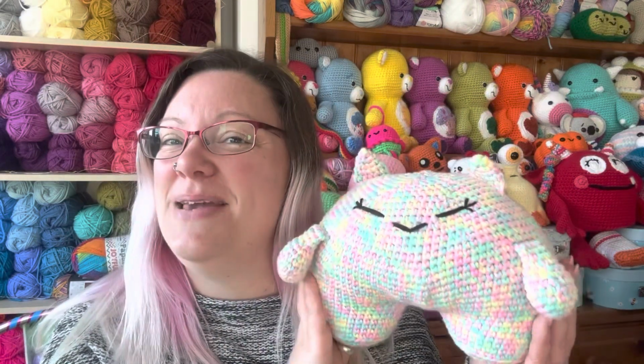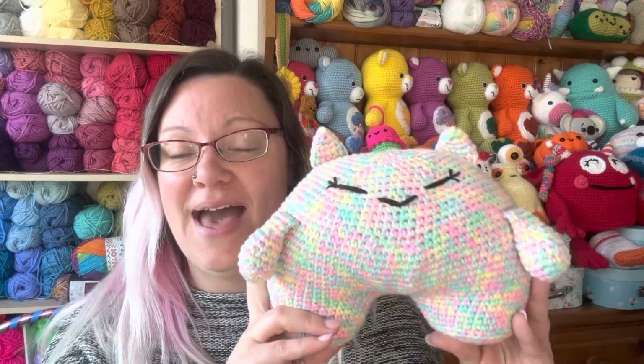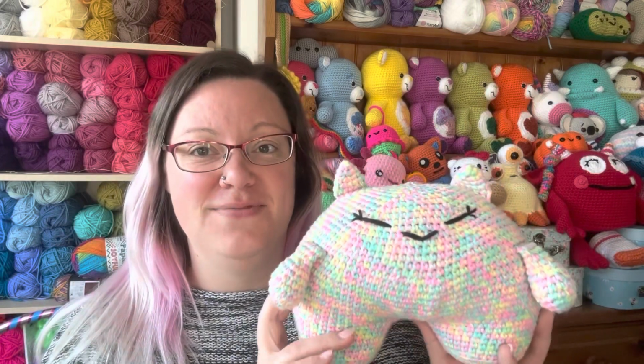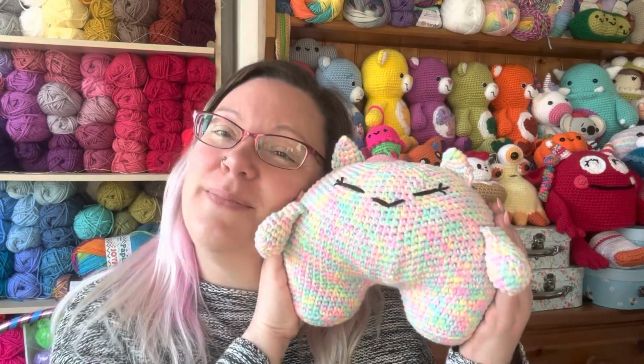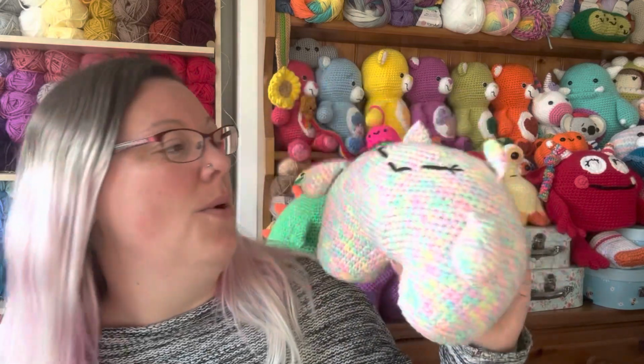So the first thing that I made in May is my beautiful Sleepy Monster crochet pattern. This is my first pattern that I have designed and put up for sale. You guys have been really receptive to it and lots of people have purchased the pattern. You sent me your pictures of her already. So I am so happy with the first thing that I made this month. I love her. I think she's beautiful.